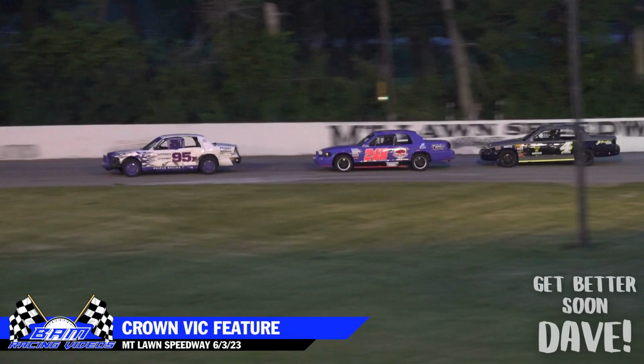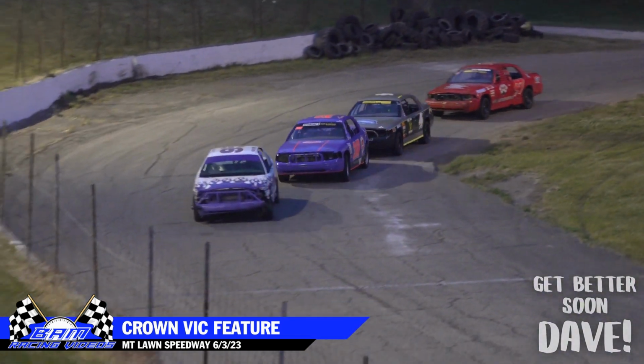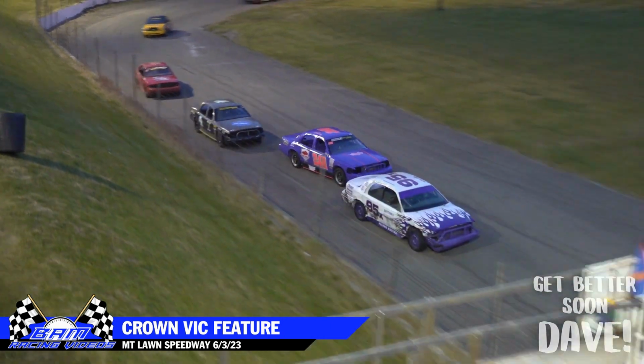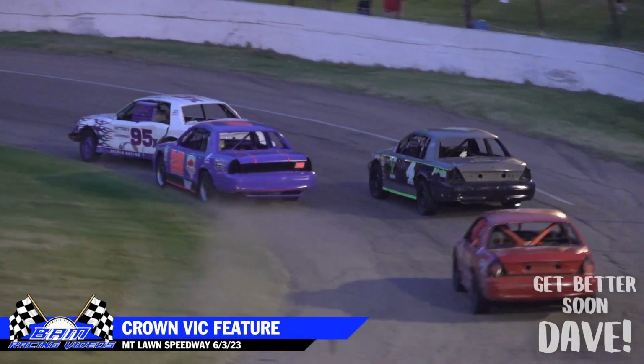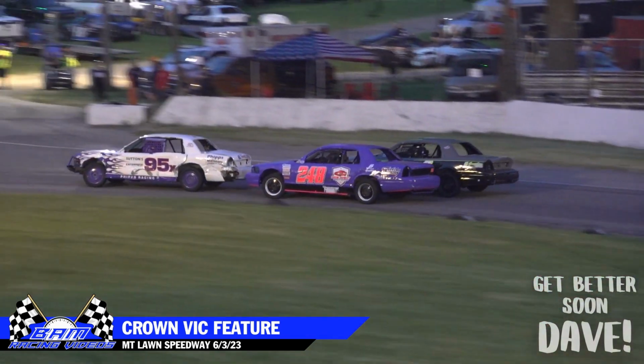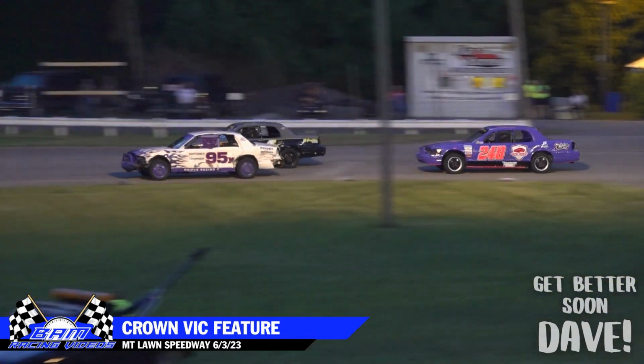Hoppus, Evans, 1, 2, 3 down the backstretch. Laps ticking off here for the Crown Vics. Randy Hoppus trying to work his way to the inside. He may have it here. Does he drive it down to the inside? Can Michael Phipps slam the door shut? He does slam the door shut. He may have taken a touch from Randy Hoppus because of it, but here comes Kyle Evans now on the outside. That slowed up both of those cars.